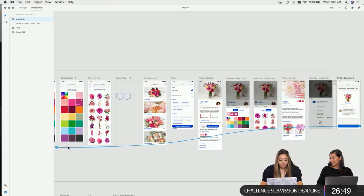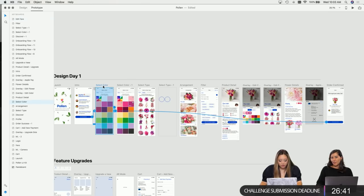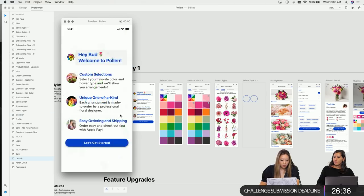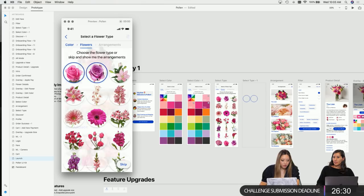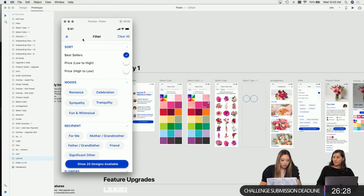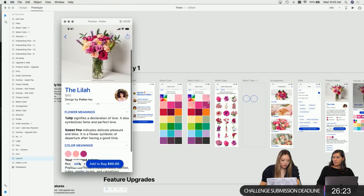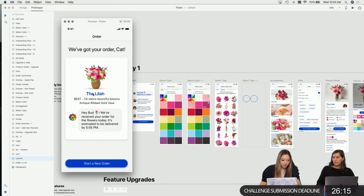Okay, start new order. I'm going to check it one more time. Get started. Pick a color. Click that. Go forward. Select. Click those. Click that. Filter. X out. Click that one. Scroll. Edit. Choose between the two. Add to bag. Pay. And we're done. Oh, wow. That was quick.